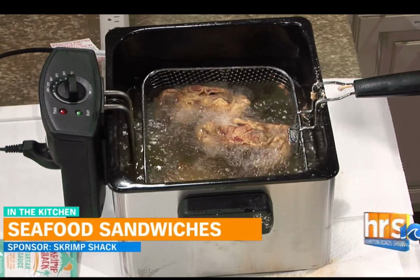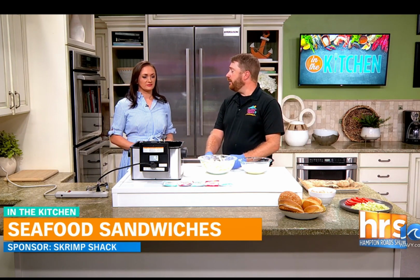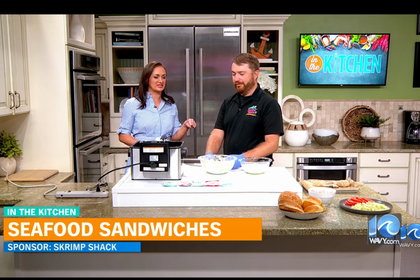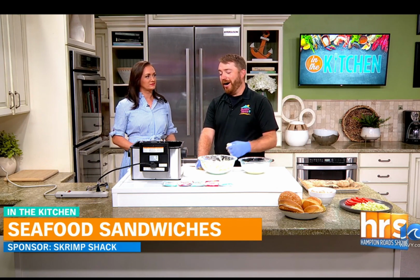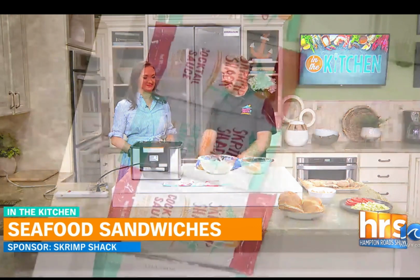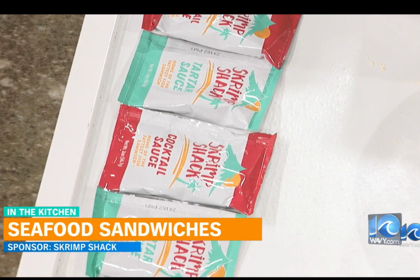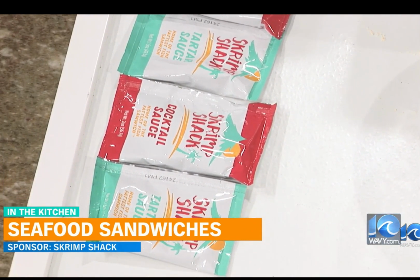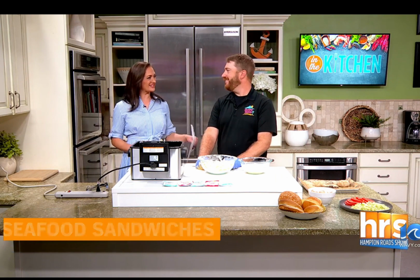Man, well, it smells delicious, looks delicious. What is there left to do once these are done deep frying? Once these are done, I'm going to set them aside, let them drain a little bit, and then we're going to plate them and build the sandwich. Okay, I see you got a few different sauces there. What's the best sauce, in your opinion, to have with it? So I personally love our spicy po' boy sauce. It's our own recipe. Yes, we have cocktail. Yes, we have tartar. But our spicy po' boy sauce is amazing. Something you can only get at the Skrimp Shack. All right, well, we're going to let these keep frying, and we'll plate them up coming up in the next segment. Thanks, Kyle. Thank you.